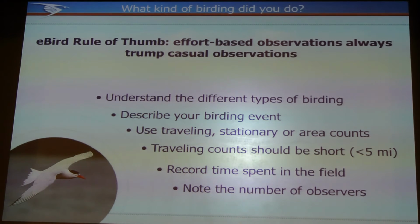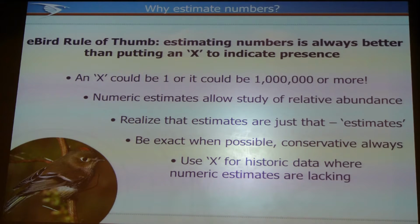Effort-based observations are always better. We've talked about this already. One thing you can do is, if you knew a species was present but you didn't count them, you can put in an X instead of a number, just to note that it was present, and that's better than nothing. But it's not nearly as good as having even a rough estimate of how many were there. If you know there were about 5 or 6 or 7 rough-winged swallows, you don't have to put an X just because you didn't exactly count them. A rough estimate is better than an X. So put in 6 instead of an X.